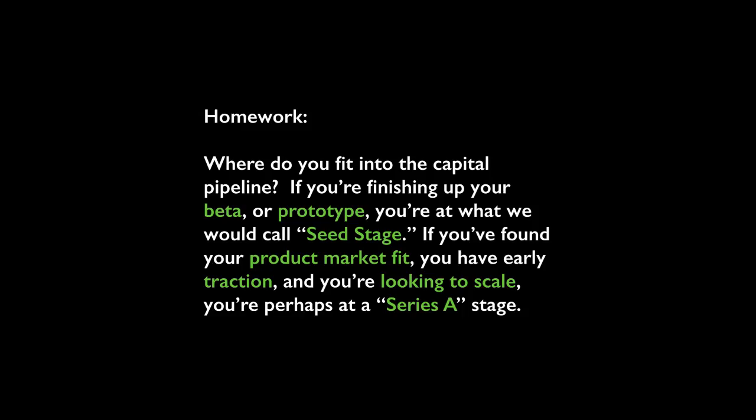So now as your homework, I would encourage you to think about your company, where you are in the process. Where do you fit into the capital pipeline? If you're finishing up your beta or your prototype, you're what we would call the seed stage. If you found your product market fit, and you've raised some basic money from friends and family, maybe from some angels, you're potentially at the stage where you could go out for Series A and start talking to formal institutional funds, whether at the seed level or at the venture capital more Series A level.